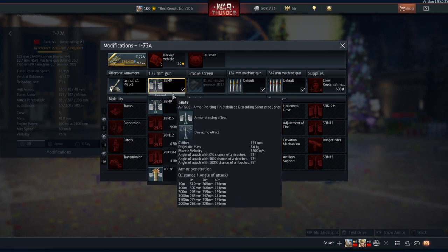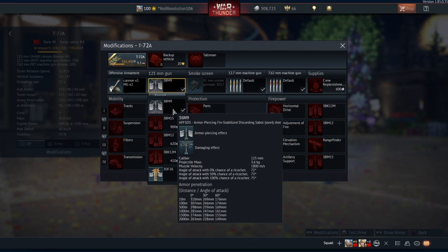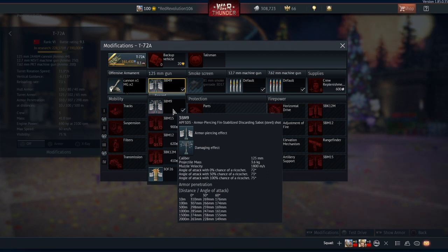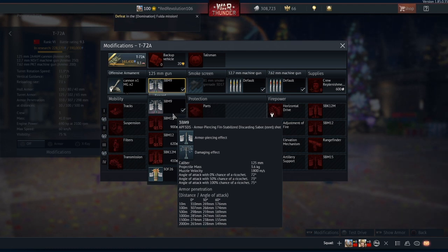So for shells, we have the 3BM9 APFSDS, a standard 307mm of penetration at 100 meters on a flat angle, going out to 263mm of penetration at 2000 on a flat angle. At a 60-degree angle, we're looking at 174mm at 100 and 149, call it 150, at 2000.